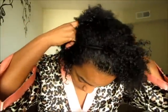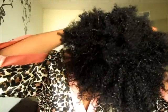Okay, so I know I want all of it to go to the side. I'm just gonna take this, and I'm just gonna push it up. I don't know if you can see that. And I know I want more volume coming down, so I will make it a little bit shorter here just by pushing it up. I think I'm gonna use two because this one feels a little bit loose. I dropped the other one, hold on. Well, you know what? I'll just use this one, because I want it to be a little bit tighter.